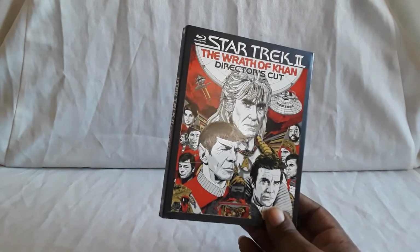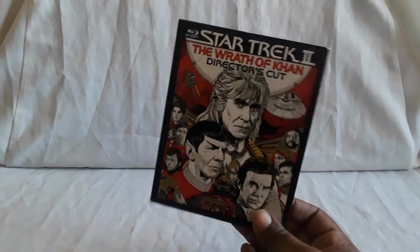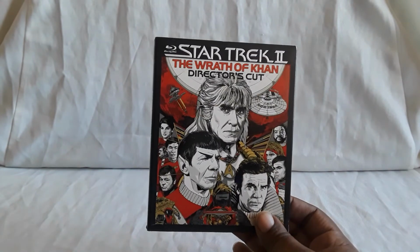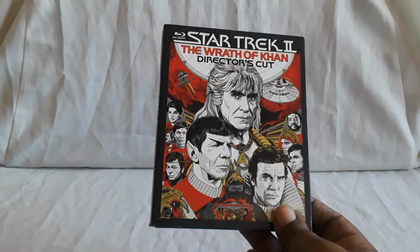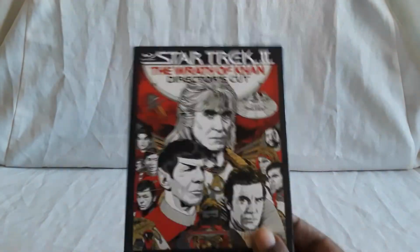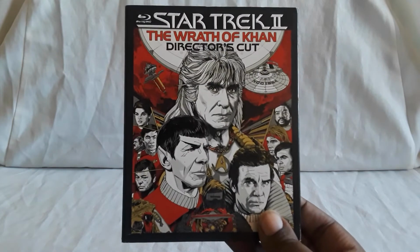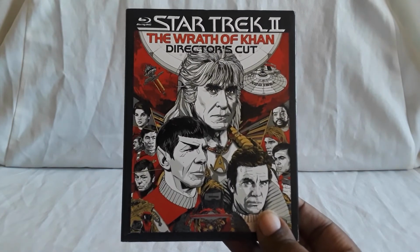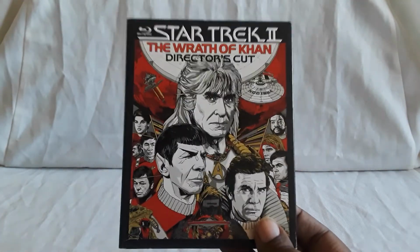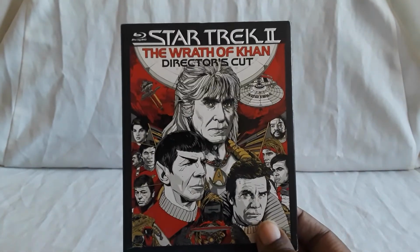I actually found an older steelbook for this, I think the original Blu-ray release, but I hear that's not very good. That was before this got announced. So I waited for this, and wow, it is very, very good. The Wrath of Khan film from Star Trek 2, or just Star Trek in general. Awesome. But yeah, Wrath of Khan, awesome movie.